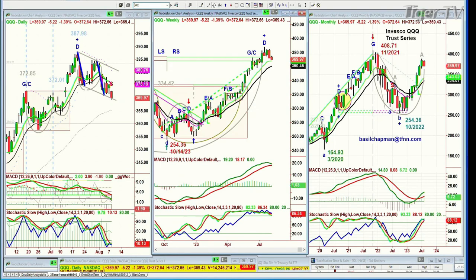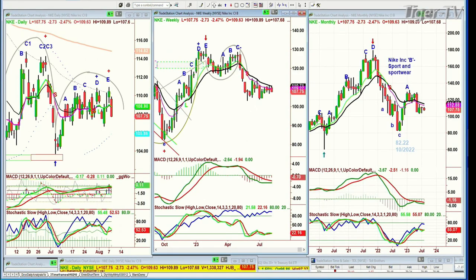Nike is trading kind of poorly right now on the day, but actually it's just in this cluster formation sideways.